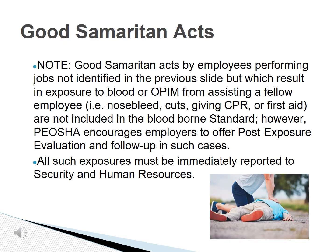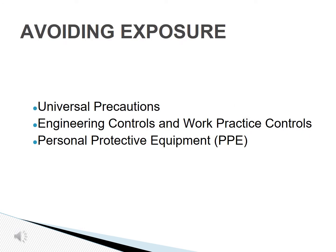Good Samaritan acts by employees performing jobs not identified in the previous slide, but which result in exposure to blood or potentially infectious material from assisting a fellow employee, are not included in the bloodborne pathogen standard. However, PEOSHA encourages employers to offer post-exposure evaluation and follow-up in such cases. All such exposures must be immediately reported to security and human resources.